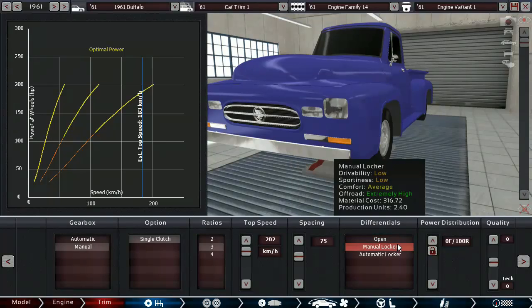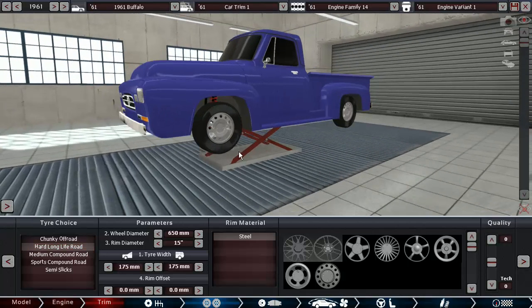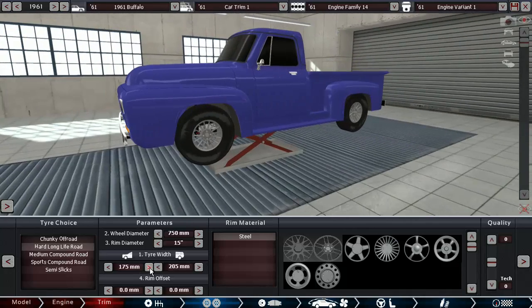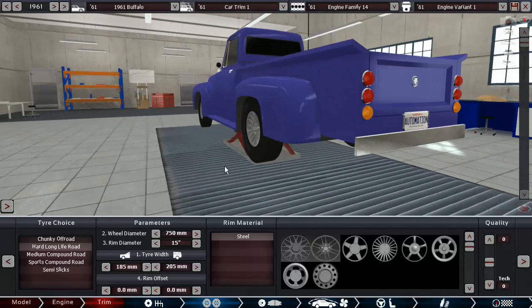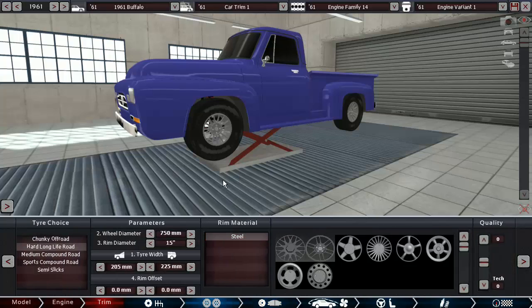Hard long life road tires. Lot of profile. .205 should do the job here. .185s up front. You know what? Let's do wider tires, because we do want this car to be drivable after all. We do want the working man to be able to use this properly.